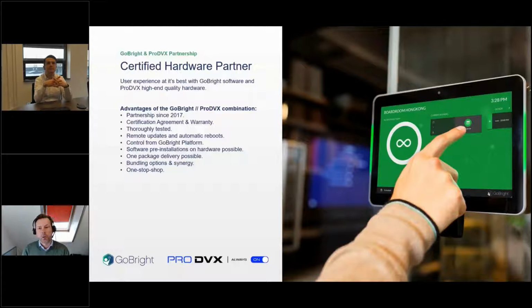And on our website, you can see that we make that also very important. So we do have more certified hardware partners. But ProDVX is the first one and the last and the longest one until now. Because we started, as I said, already in 2017. We cover the warranty. So you as a reseller or a distributor in the channel are free to sell both products to one another as one product.